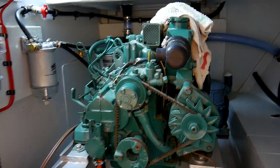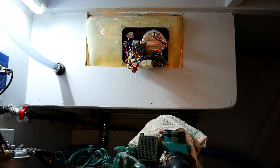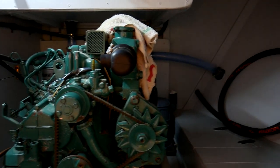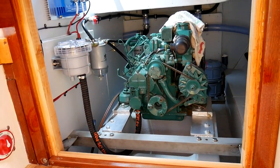Engine room's looking very tidy. Still got a bit to do in there though. Stop cable, the instrument panel's not wired up. Exhaust not in. So there's a few things to do in there. But a bit more progress.